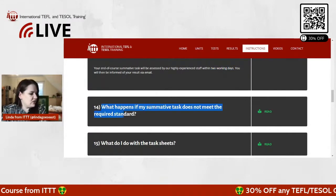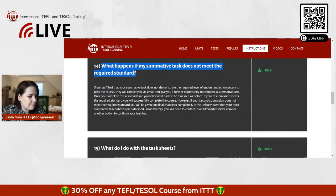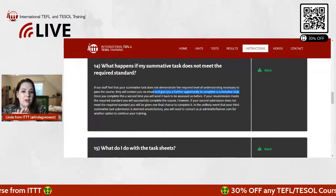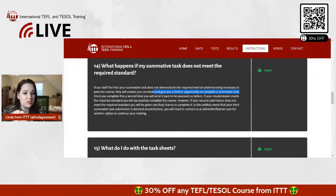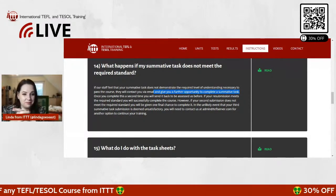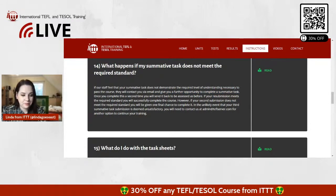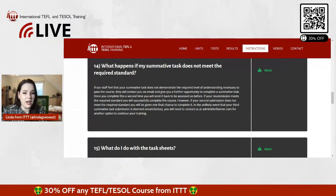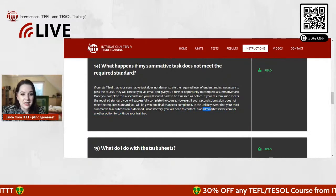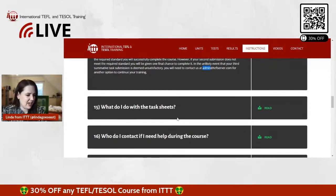Yeah, and also here, so you've written your summative task. What if it doesn't meet the requirements? Yeah, you have a further opportunity to rewrite it, and we will point out exactly why we don't think it hits the mark, and you can fix those errors. But if you can't complete it a third time, we will usually try to find alternative solutions, which our admin takes care of. So there are other options as well. But this is very, very rarely the case, so don't you worry.